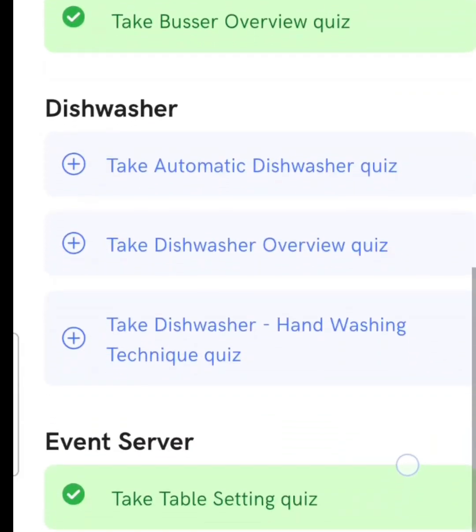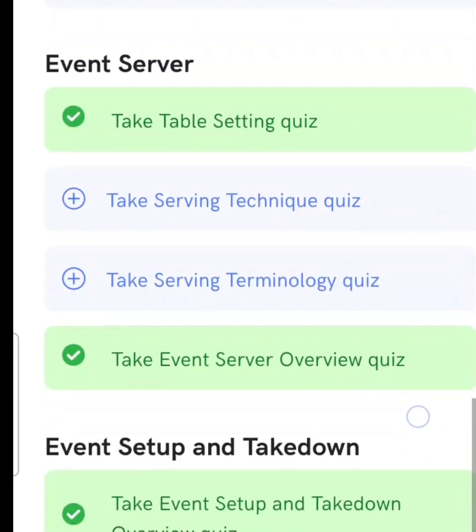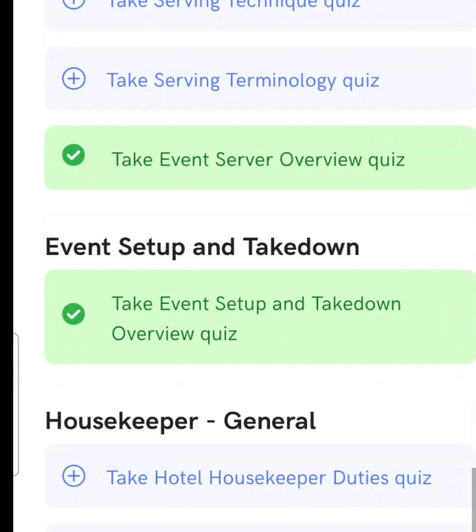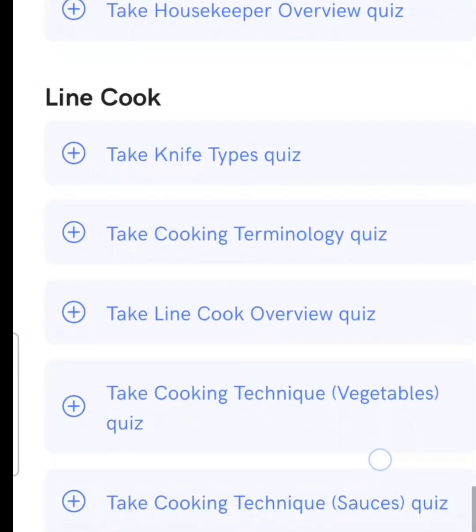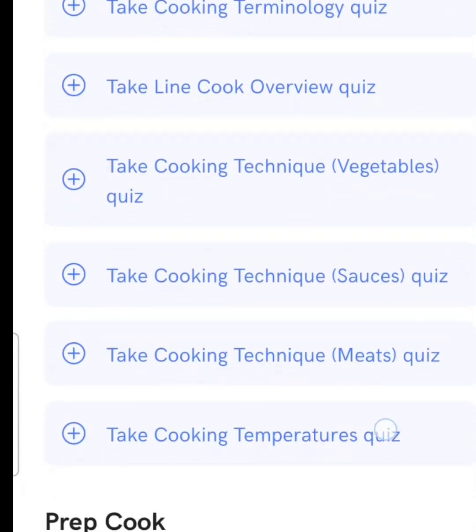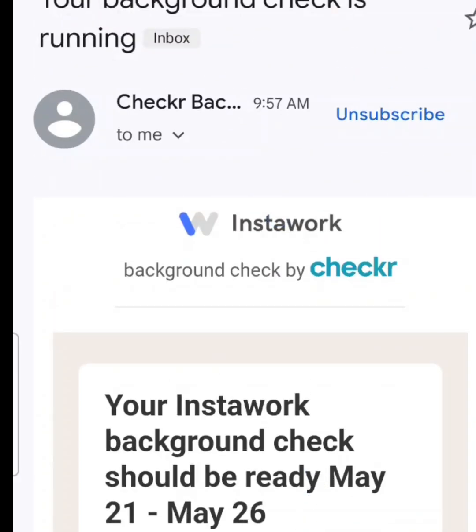My experience: I've already worked one shift with Instawork and I've gotten another one lined up. It was smooth, clear directions, professional environment, and no drama. I really like having all the details up front.